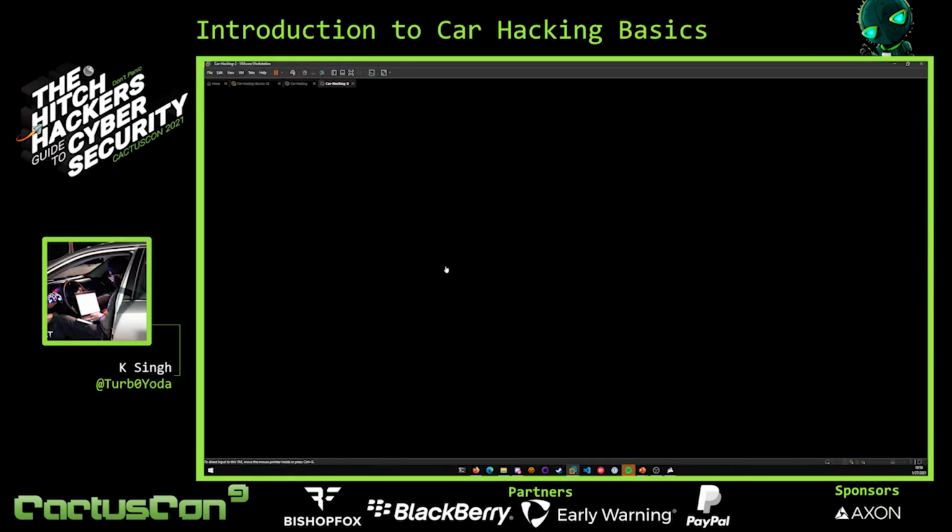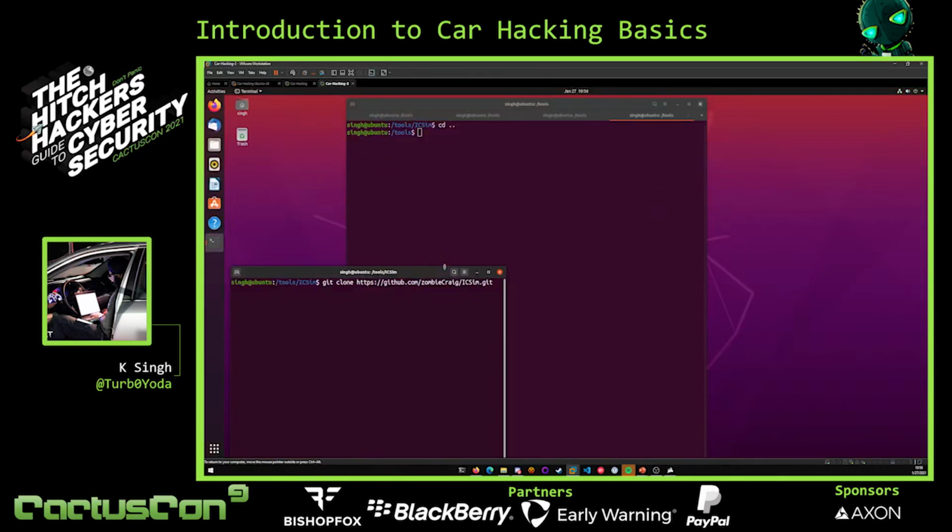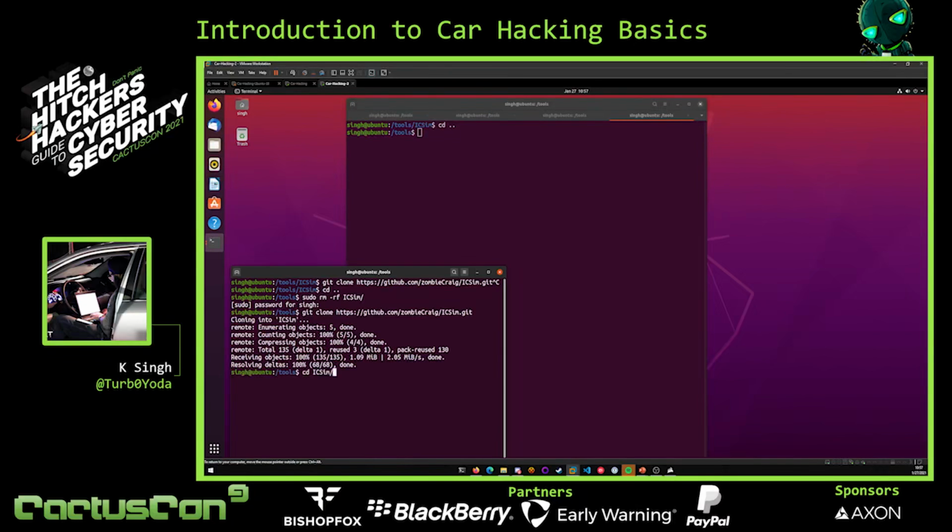Anyways, I have a pretty clean Ubuntu 20 install. And as you can see, I'm going to start from the bare basics. I'm going to delete my previous directory to show you what you get when you first clone this from GitHub. Oh no, I can't do that. I'm going to clone it, and I'm going to change directory.